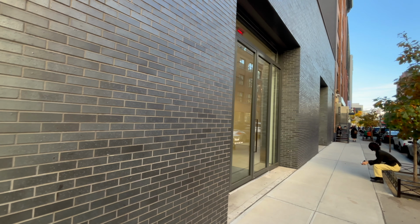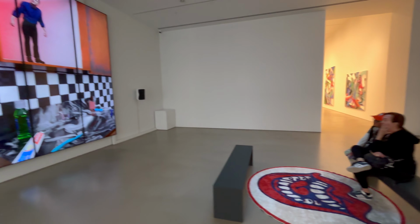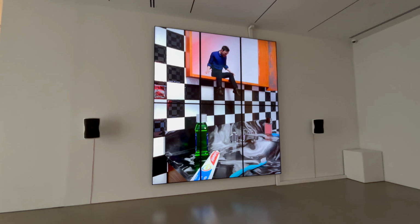Now on to Petzel, which was my favorite gallery that I saw today. It was incredibly immersive and genuinely a wild ride. This is by Pieter Schoolwerth, and you walk into this gallery and watch this unsuspecting video of a man hanging out in a trippy environment. It's strange, but okay.